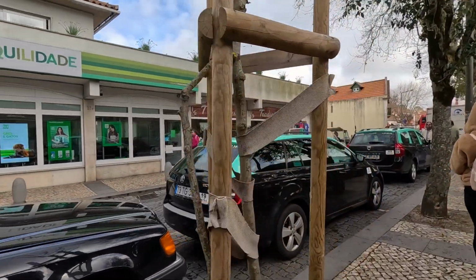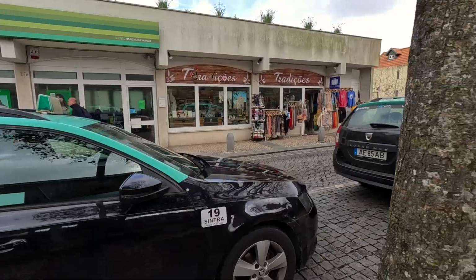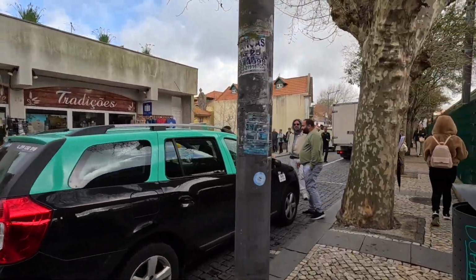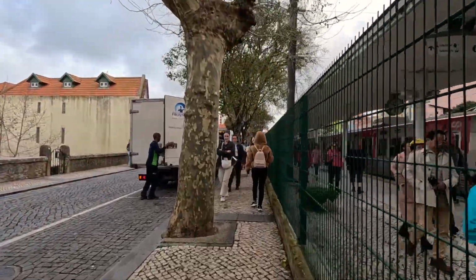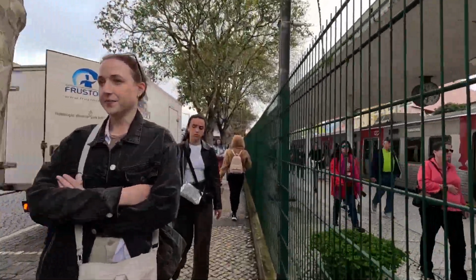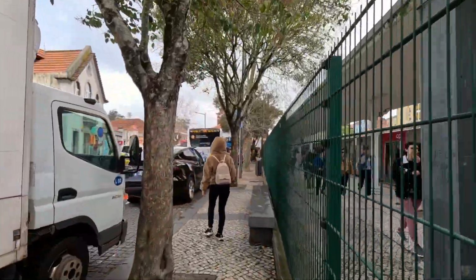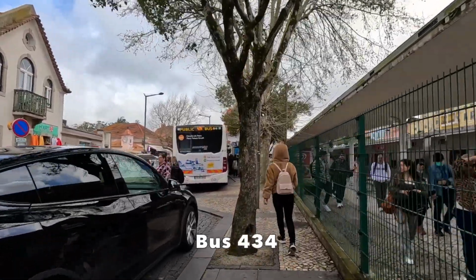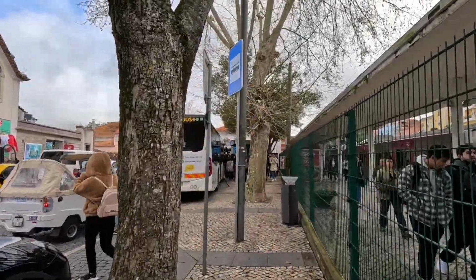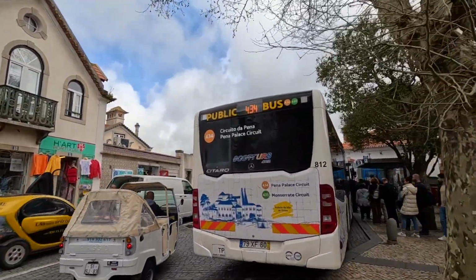And all the taxis are lining up here. So I'm not sure if I'm gonna take a taxi or a bus. We will see. I don't have to spend extra money if I don't have to. And the bus is number 434, not 343. I think I said 343 earlier, but it's actually 434 right here.